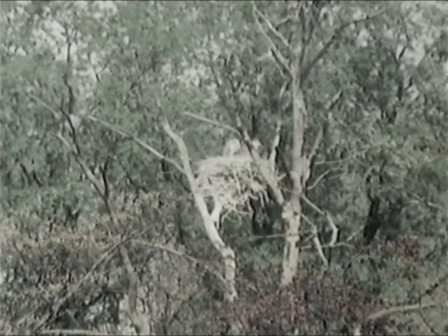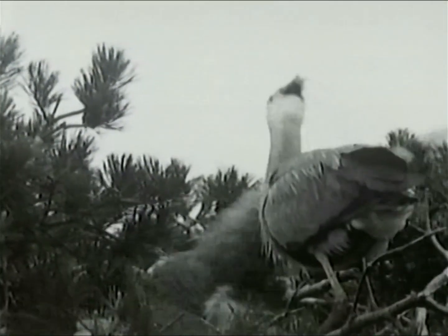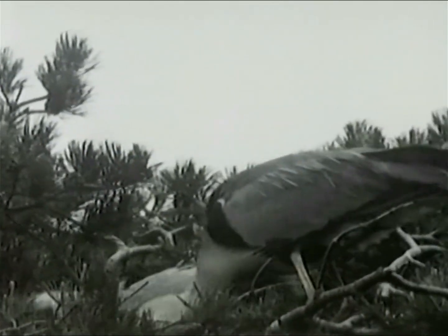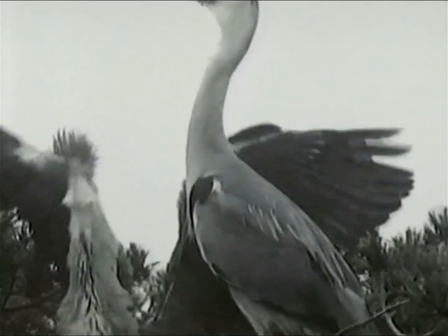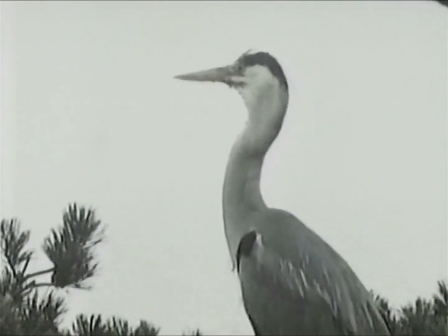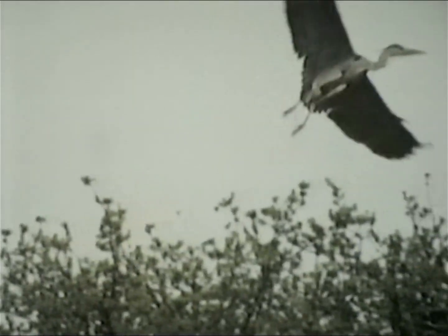High in the trees, the heron's nest is a large bundle of twigs. The parent returns with its catch of fish for the hungry young. Baby herons need a lot of food, so the parents are kept very busy fishing.